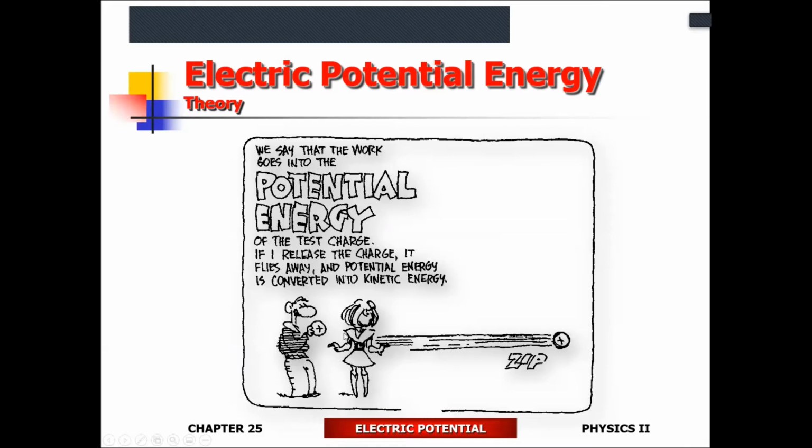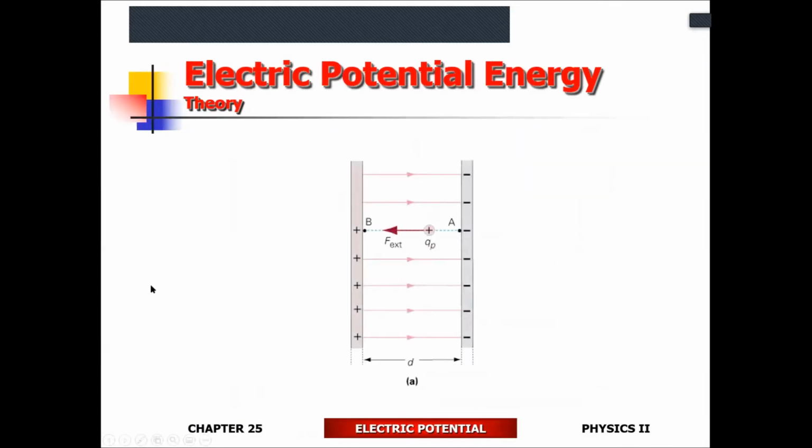The reason why it's going to turn into kinetic energy is because electrostatic force is also a conservative force. So the electrostatic force acting on this charge is going to convert this potential energy into kinetic energy. That's it. Which means that the mechanical energy is going to be constant within this region. There's another illustration of it.